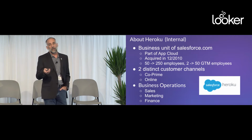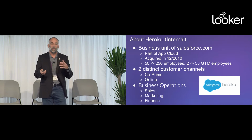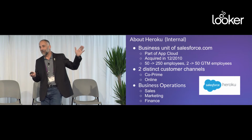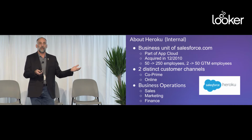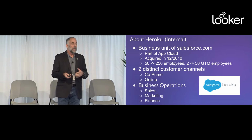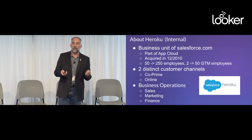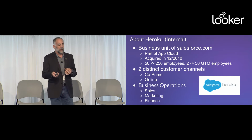We interact with our customers 2 different ways. We have this Salesforce co-prime channel. So any Salesforce customers here? Figured, usually you get more Salesforce customers than Heroku customers. So you actually can buy Heroku through standard old Salesforce. It's part of the platform cloud or app cloud strategy. But then you can just go to Heroku.com, sign up, swipe your credit card, and off you go. And that's really pertinent to what we're going to be discussing, those 2 different channels.